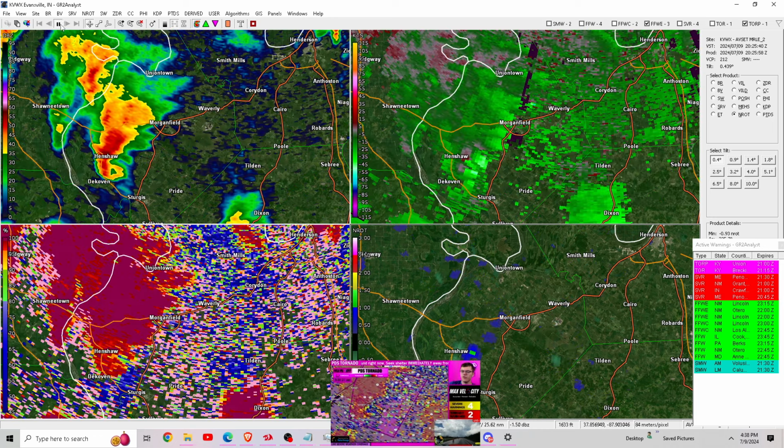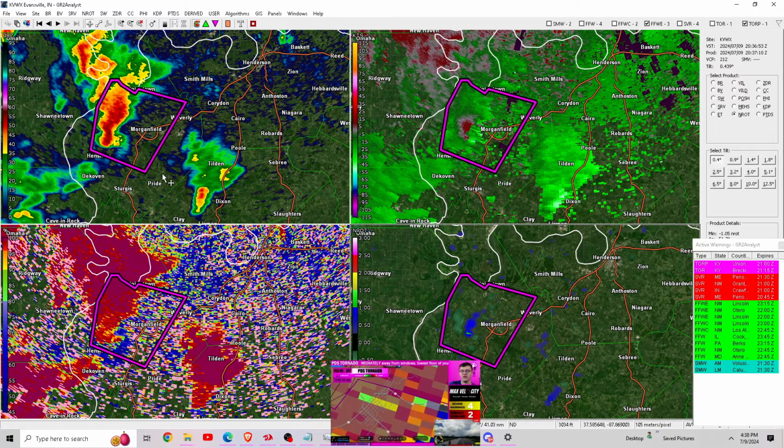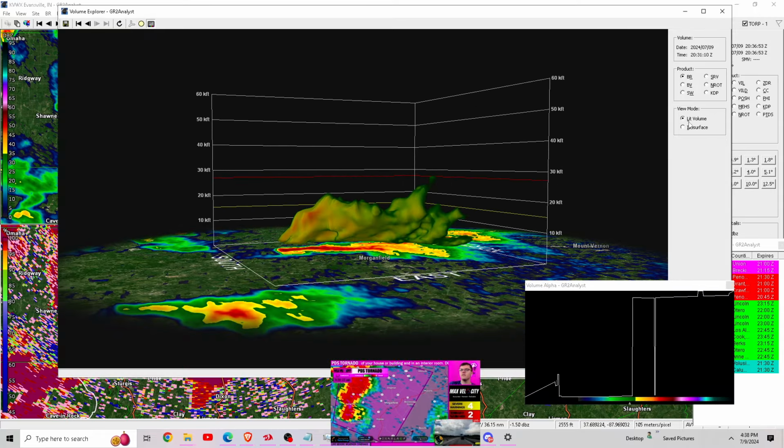Still a large tornado right now on the west side of Morganfield. Uniontown's going to be right in the direct path of this, and this is not a small town. Those are all the streets. Got a lot of people in both Uniontown and even in Morganfield, Kentucky.